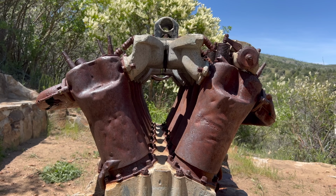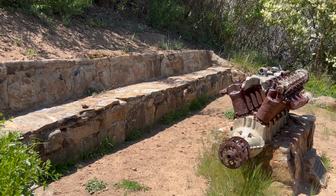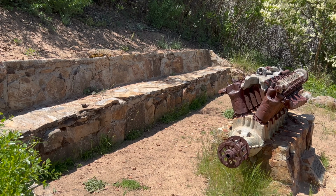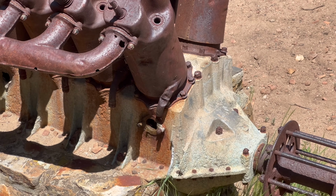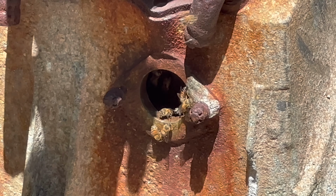And then along with the engine, this stone bench was set here. And the stone bench looks like it would be a nice place to take a break after the hike. But the number of bees around probably tells a different story.